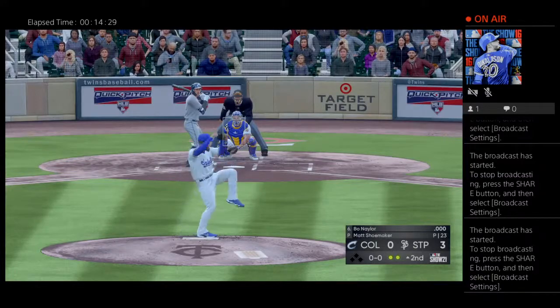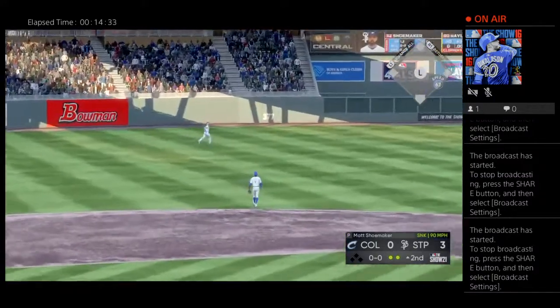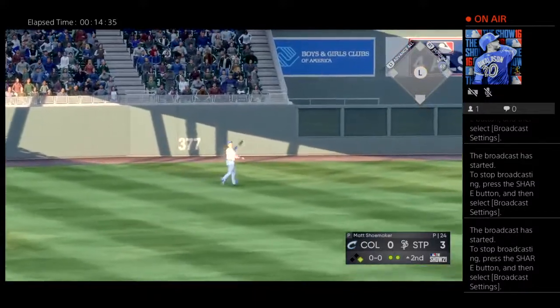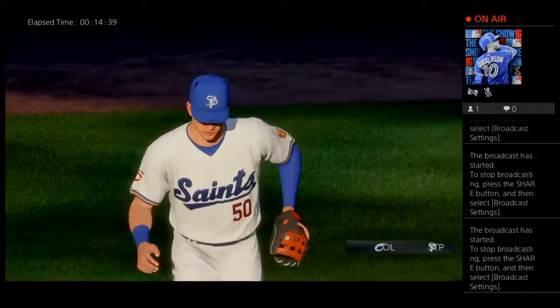Standing in now, Bo Naylor. This is hit high in the air out toward left center. Left fielder is on the move. He's there to track it down, and that'll end the inning.